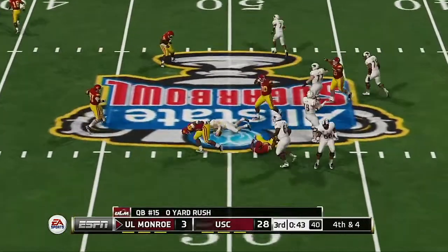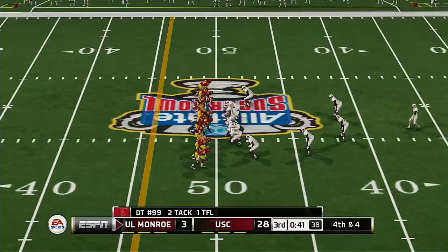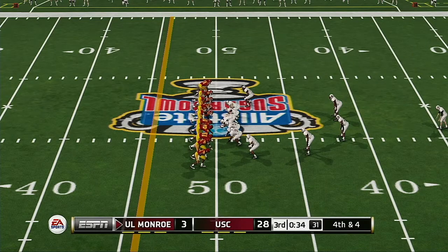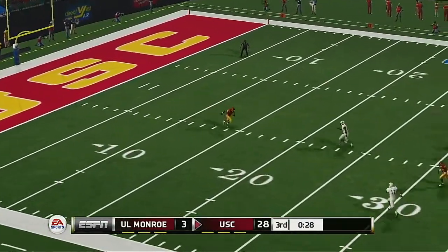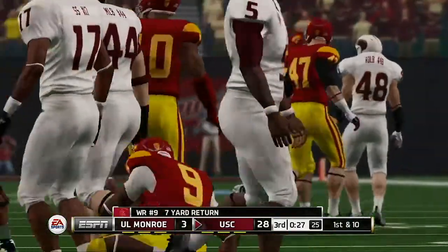He's going to try and scramble. He's tackled at about the 49. He's going to pick up less than a yard on the quarterback scramble. They're stacking the line. It looks like they're coming after this punt. He takes it at the 12. Oh, what a hit.